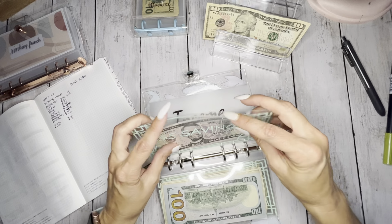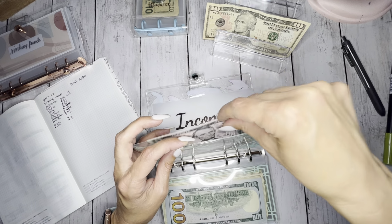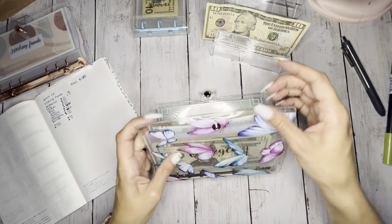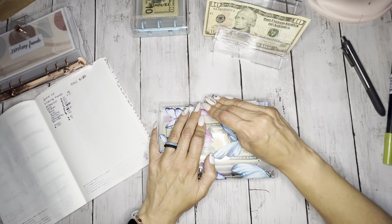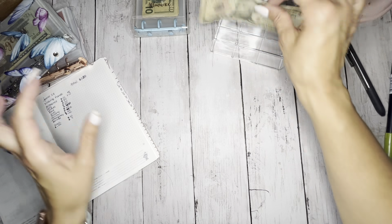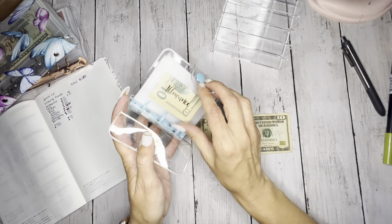Okay, $5 savings. I only have a $5 bill in here currently because I really just don't have many fives left over, but hey, I try. Okay, so that does it for this envelope, this binder. And I do have my $10 left, so this is for my allowance, and we will put this in here.